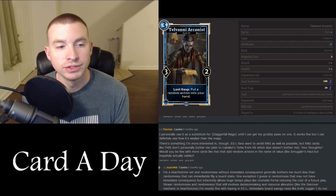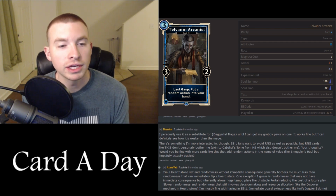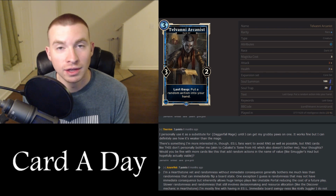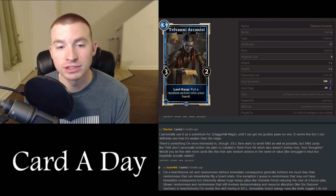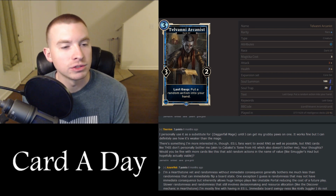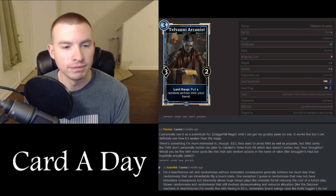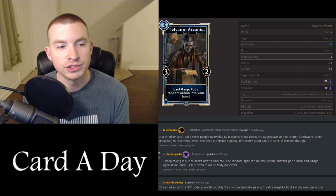Okay. Theron says, I personally use it as a substitute for Daggerfall Mage, until I can get my grubby paws on one. And as you may know, Daggerfall Mage is a legendary, quite expensive, and very hot right now in a lot of meta decks. Item Sorcerer is what I'm thinking of. He also says, it works fine, but I can definitely see how it's weaker than the Mage. Obviously, with the Mage you get Ward. When it loses a Ward, you get a Tome, which is a +2/+2 draw card, and that's really hard to beat.